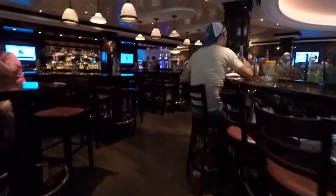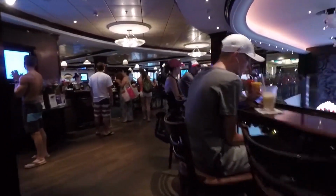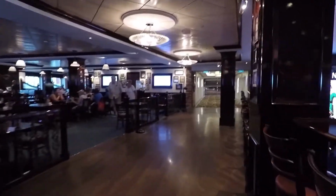And there's the actual bar right there. If you can see it, the lighting's pretty bad right here. But if you make your way over this way, you can see the restaurant. That's pretty much the main dining area for this restaurant.